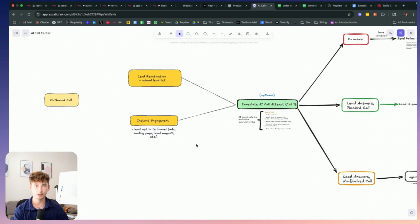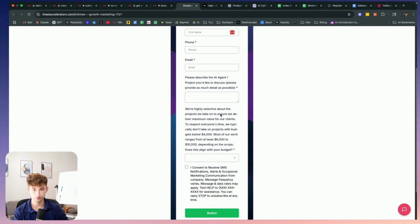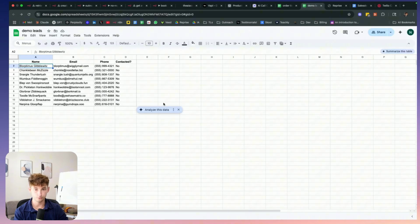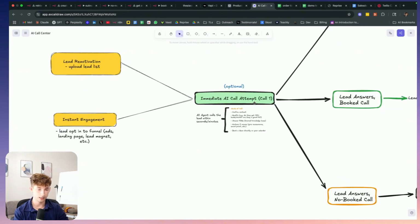So let's say somebody opts into our funnel. They fill out a form like this. If we come into this screen, let's find the right page first. Okay, so within this form right here, they fill it out and they don't book an appointment. Well, that's where we're going to want to call them, as well as trying to get this list of leads to book an appointment. So within here, you can see we're going to immediately send out our first call attempt.